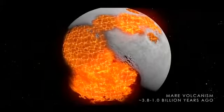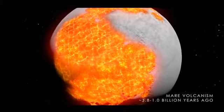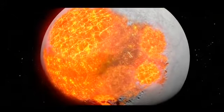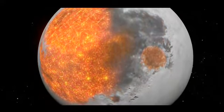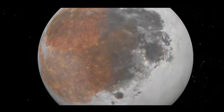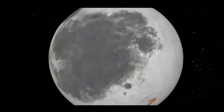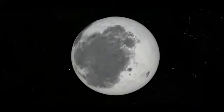The resulting volcanic activity spread lava throughout the craters, gradually filling them in and cooling. Because of the high iron content of the basalt in the rock, the maria reflect less light and therefore appear darker than the surrounding highlands of the moon. Around 1 billion years ago, volcanic activity ended on the near side of the moon as the last of the large impacts made their mark on the surface.